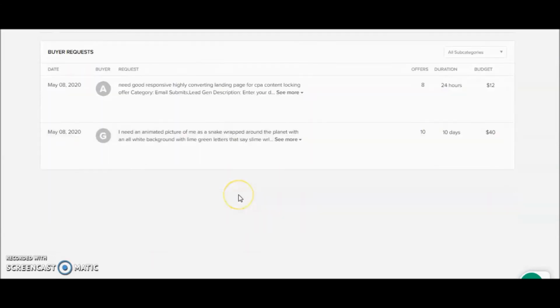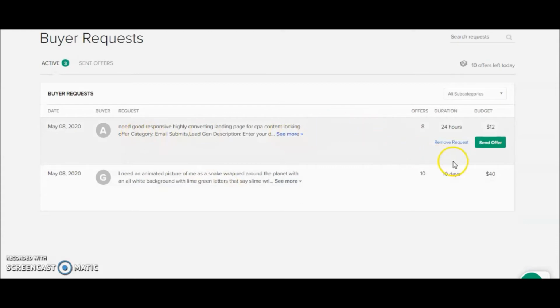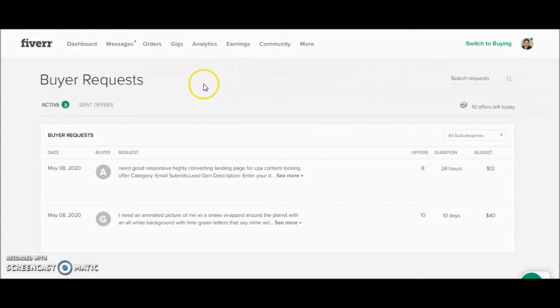It'll give you the active offers. You read them, you can see how many people have made offers to them already, what kind of time frame they're looking at, and what they're looking to spend, okay? So that's important to note.